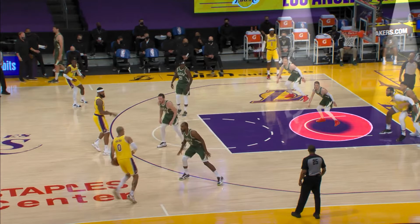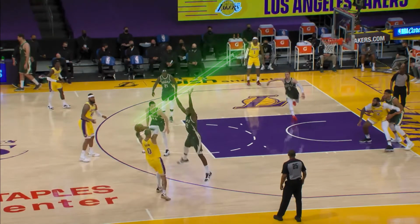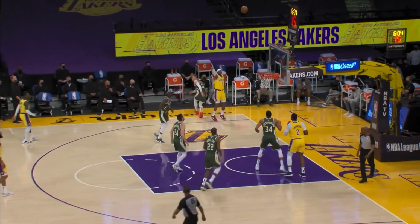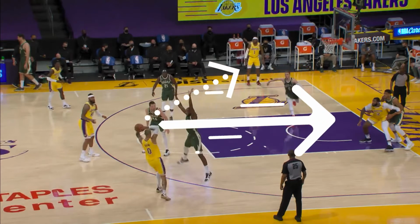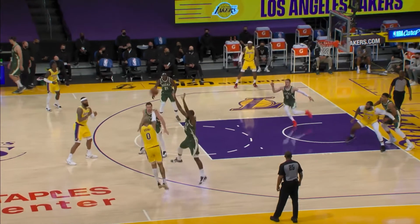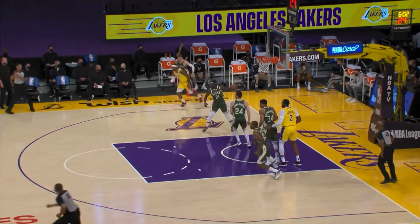But look, DiVincenzo comes there from the weak side. Kuzma recognizes that, so Kuzma just sends that ball to the deep corner, and now Drummond loses his seal. This is where if you had a veteran like LeBron James running this exact same play, he would recognize DiVincenzo coming in from that weak side, and he would fake that ball to KCP and hit Drummond right there in his pocket, and that would be a dunk. You have to find a way to manipulate the defense when you get an opportunity like this.